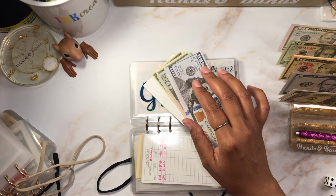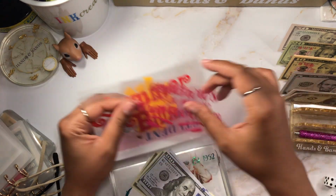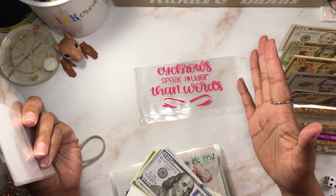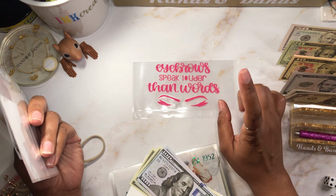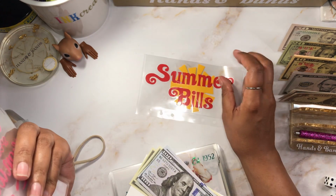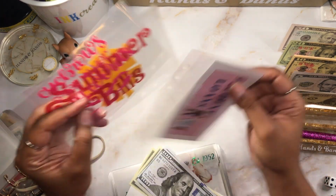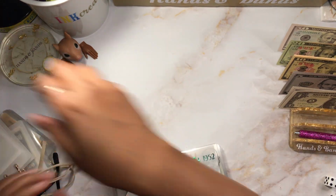Also, I've pretty much given away all the envelopes. This is what I have left if you want. I've got the Eyebrows Speak Louder Than Words. It can be a beauty envelope. For me, I was using it for my microblading. I have a summer bills one. Maybe you want to save for your summer bills. And then I just have a student loans one. Simple. So these are the last three I have from the switcheroo.